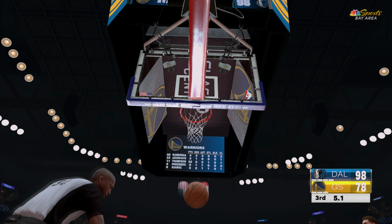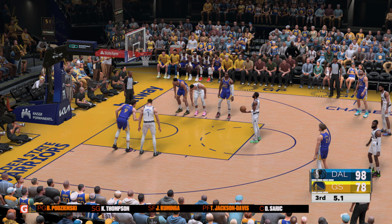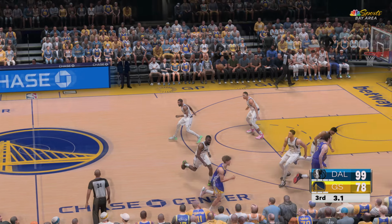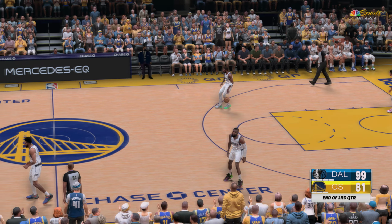That free throw good from Irving. And so he makes both from the line. And here's Kuminga for three. Yes, and a nice assist from Thompson. Thompson's got three assists in the game.